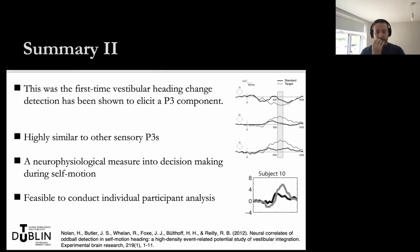So in my mind, and I can be contradicted, I think it was the first time anyone had shown a vestibular heading P3, which is nice. It once again shows that body cues are treated like other cues, in how they're processed and how decisions are made. It was a window into decision making in self-motion. And also it was nice that we were able to do some bootstrapping to look at the individual subjects.